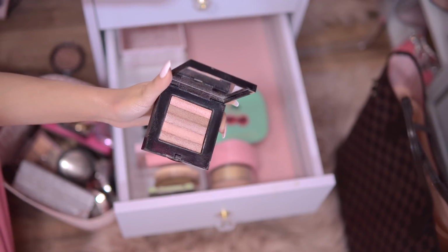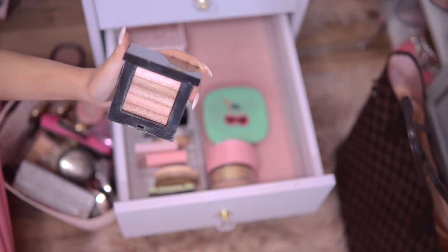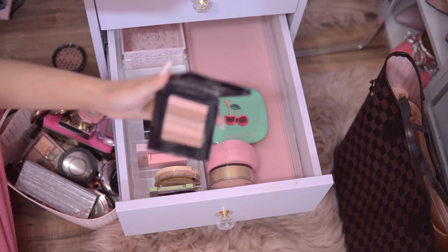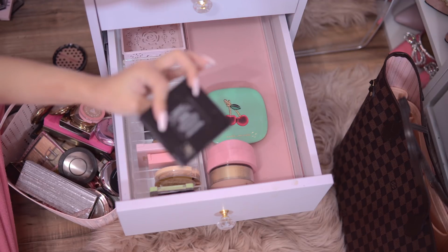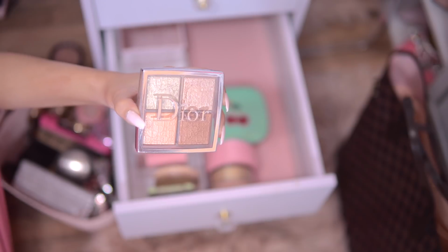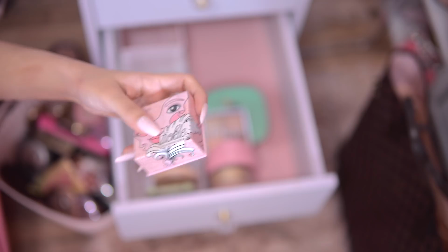It's time to say goodbye to my Bobbi Brown Shimmer Bricks. I've had this for a long time. This is super dry. I don't use it because it's very dried out. I keep it for nostalgia purposes, but it's time to just let it go. I have my Dior highlighting palette. This is one of my favorite highlighters, so we're definitely keeping this. We have Benefit's Tickle. This is probably one of my favorite highlighters, so I'm definitely keeping that.